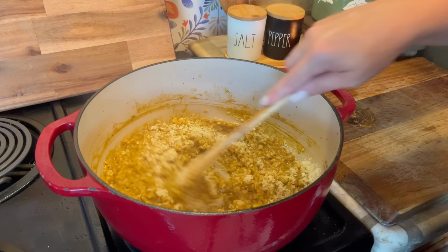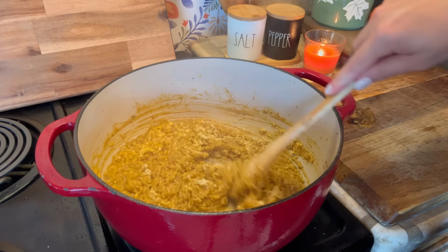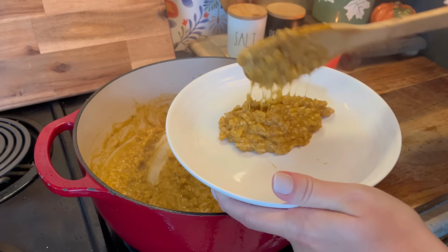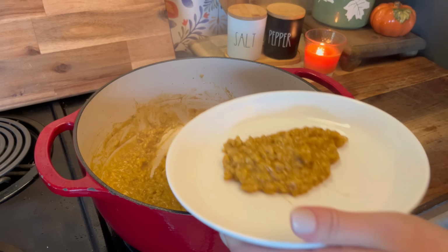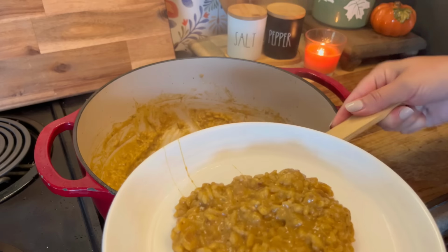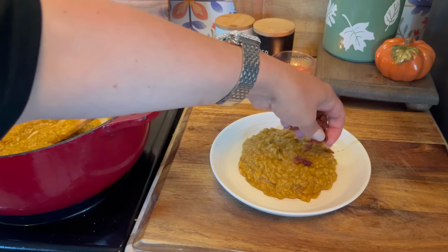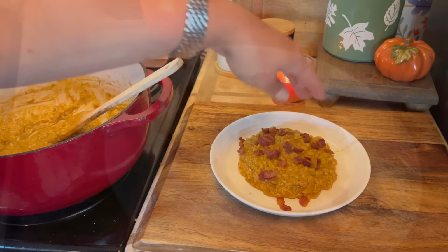And you guys, this, I kid you not, is better than restaurant quality. Absolutely delicious. Please make this. You will not regret it. You cannot taste the pumpkin at all. I promise you, it is well worth it. You can add mushrooms, asparagus, anything you like. It is delicious. And of course, the bacon brings it over the top.